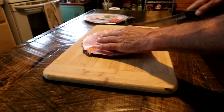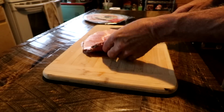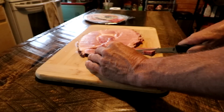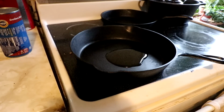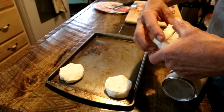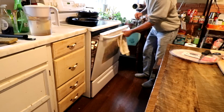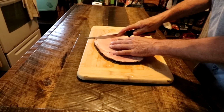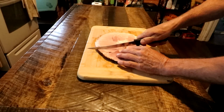Today for lunch we're going to have a sort of breakfast lunch. I'm just going to fry up some of this ham steak. I like to buy these things. They're like $3-4 and they're very easy. I'm going to cook these 2 ham steaks, and I got the biscuits in, and Melissa's going to do the eggs.